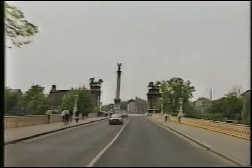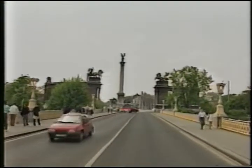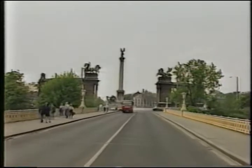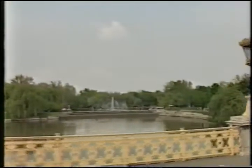Our next visit is Heroes' Square or 1000 Year Square, where everything commemorates the 1000 years anniversary of the conquest of Hungary by the Magyars.